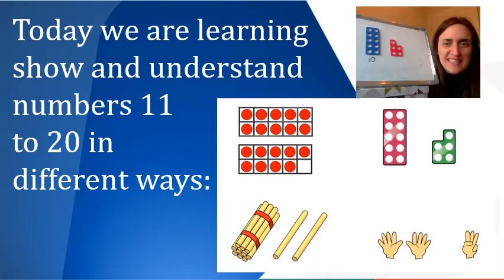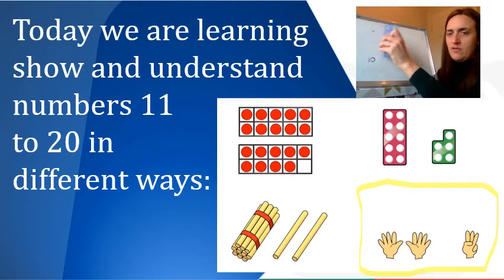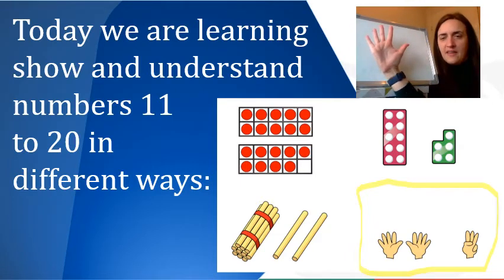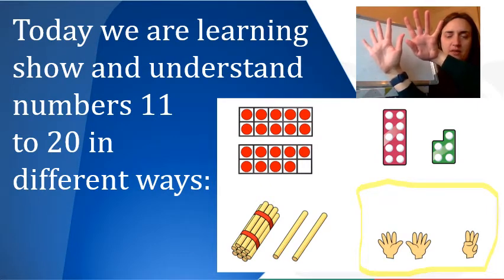So can you see where the hands are on the screen? I'm just going to pop a little circle around those so we can spot them. We know where they are, don't we? So we'll notice that we have, for this one, I'm just going to take these off as we're not looking at the Numicon anymore. We have a hand like this, 5 fingers, another hand like this, another 5 fingers, and altogether we have 10 fingers there, don't we? We know that our hands have 10 fingers and thumbs altogether.